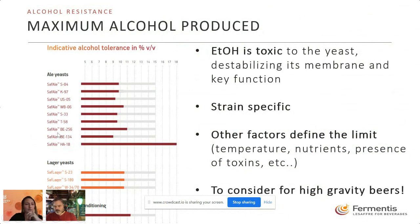So typically, for example, BE256, we know it's a yeast strain that we recommend for high gravity beer because it can handle that high alcohol. And for example, HA18 goes to 18% alcohol. It's a blend with an enzyme, and that's also something, if you want to do these high gravity beers, that could be a good option.